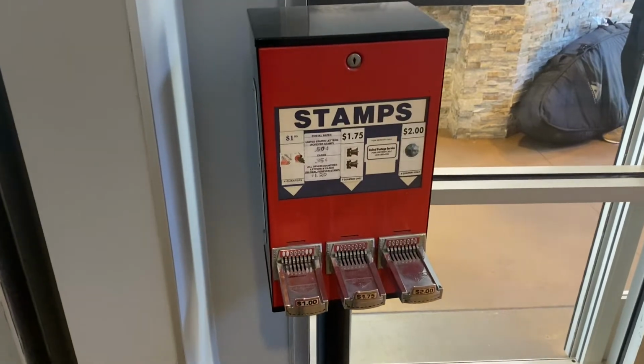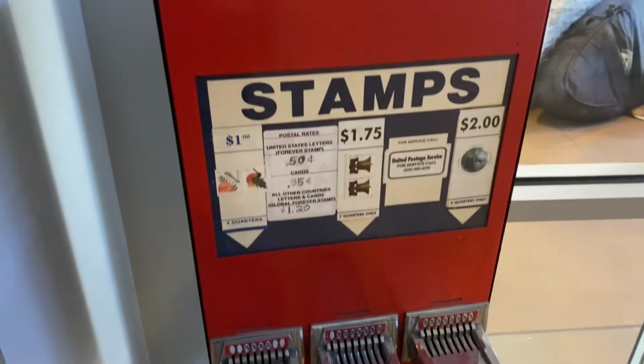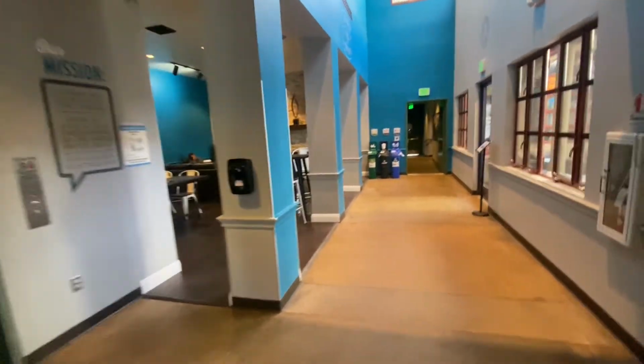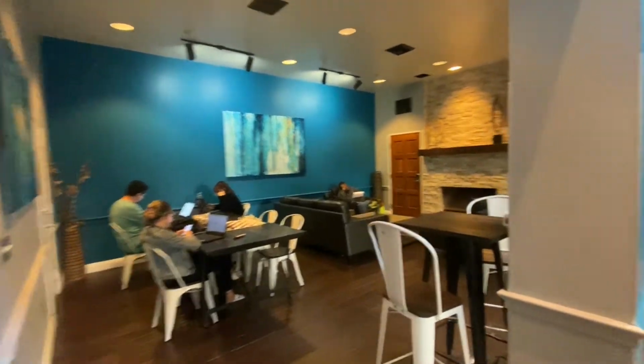This is also kind of a cute addition. They have a little stamp machine right here. Here's the common area and the patio.